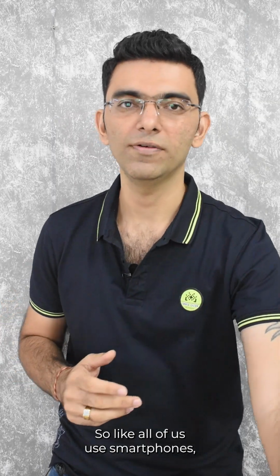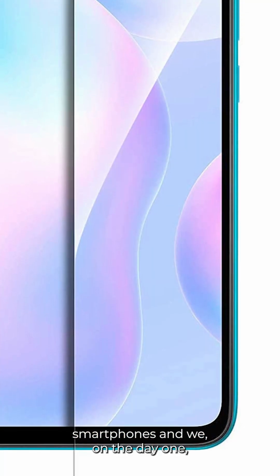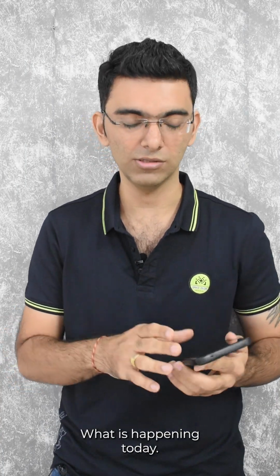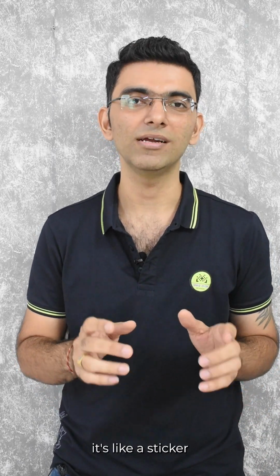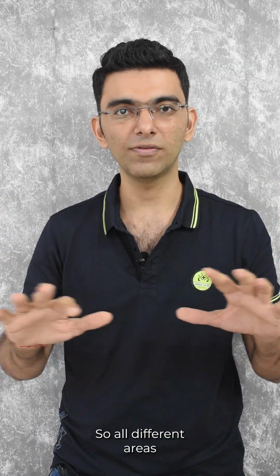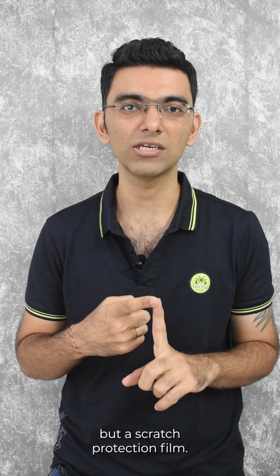Like all of us have smartphones, and on day one we apply something called a screen guard or a scratch guard or a tempered glass. PPF is something like that only. It's like a sticker which goes on all your paint, your lights, your glasses maybe. So all different areas you can apply PPF. PPF is nothing but a scratch protection film.